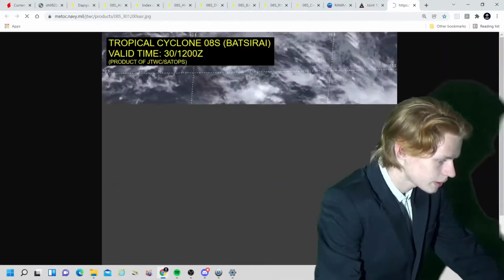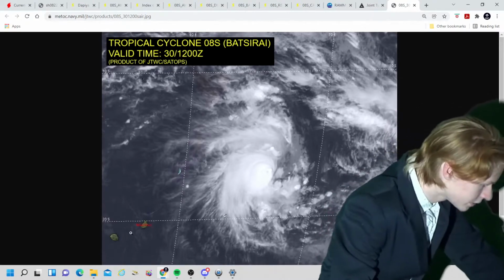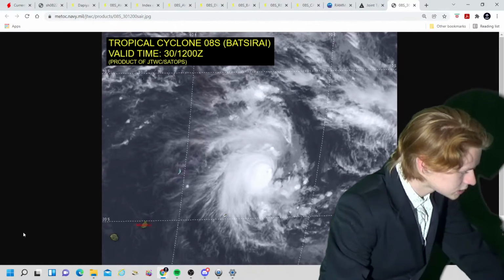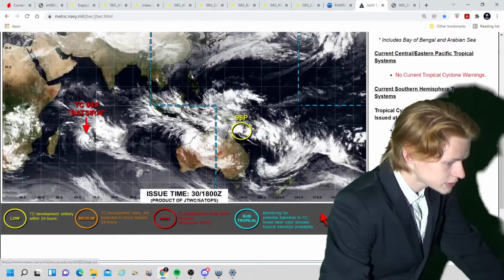Batsirai. I think that's how you pronounce it. So this is the system here. It doesn't look super great. Here's Mauritius down here. Here's La Reunion down here. Well, over to the west here is Madagascar. Let's see what they're saying.